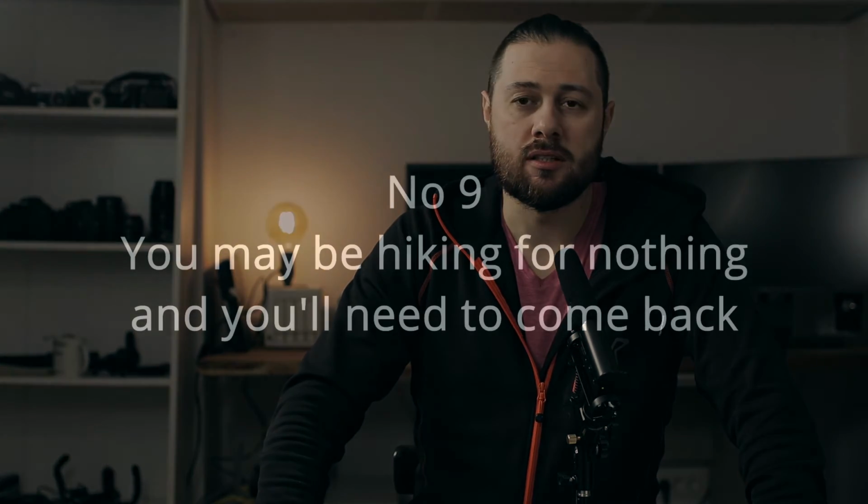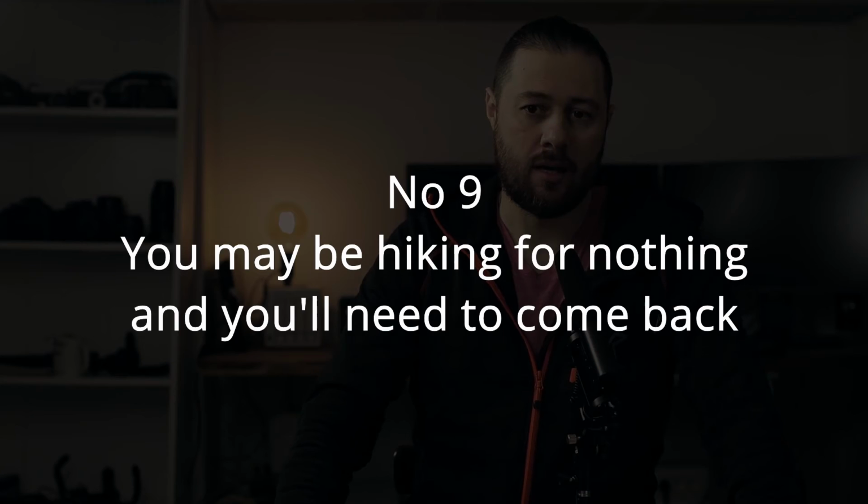Number 9, sometimes you will hike for nothing. And this is a thing that in the beginning I wasn't even thinking about. What do you mean we're going to go up there and we're not going to do anything? Why are we going up there? Well, now I understand after more than 10 years of doing this.